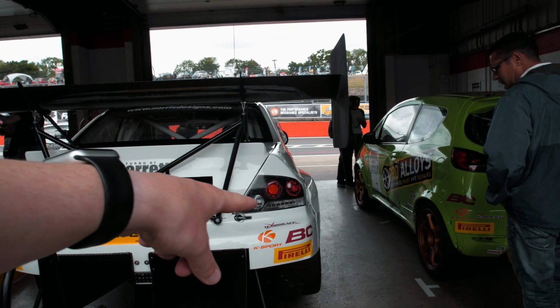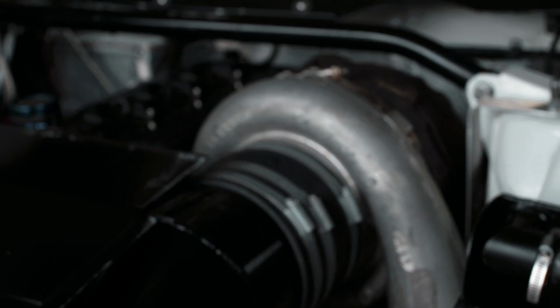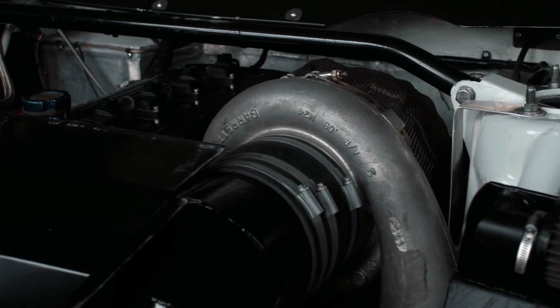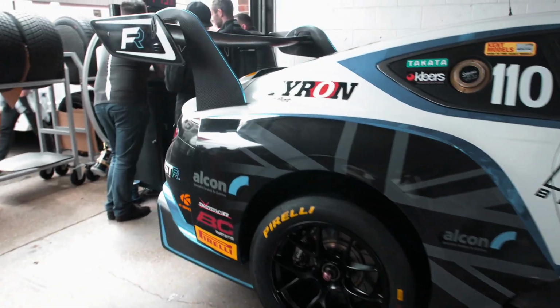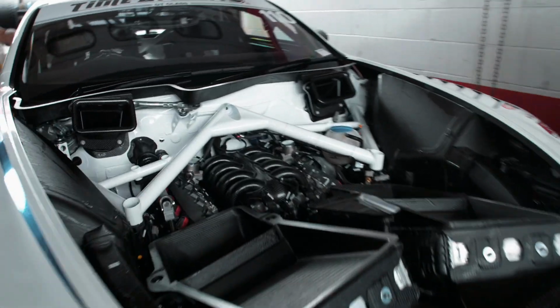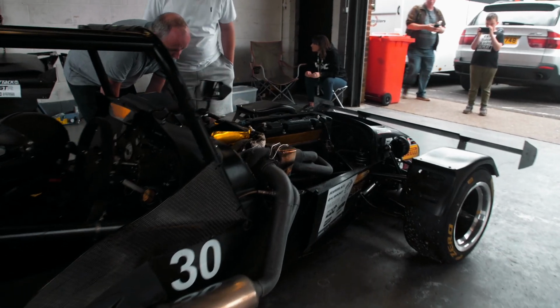Look at the lights. They're like stickers with a reflector in the middle of them. That is absolutely massive. Bentley Continental GT3 car. Look how low the engine's mounted. I bet this is super fast, K20 turbo in something this light. Look at it.